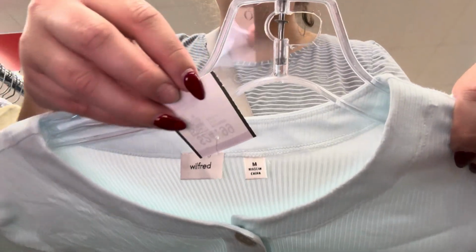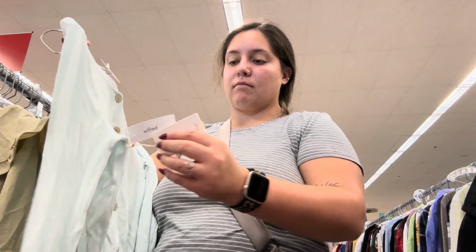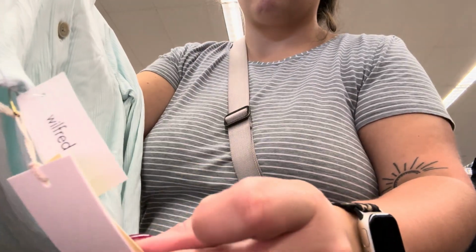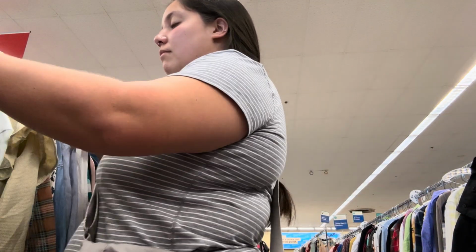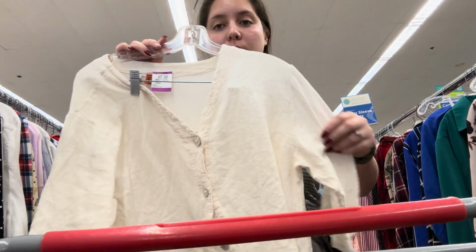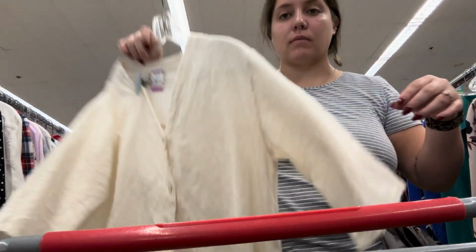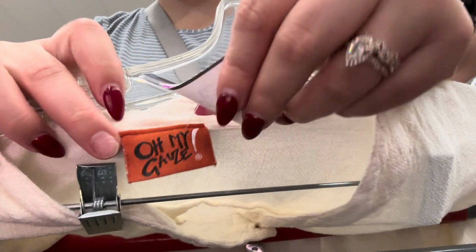This was an exciting find, Wilfred. It was new with tags, marked at $25. Unfortunately, I did have to leave this behind. I would not pay that much, but this brand is really good to look out for. When I first started reselling, I thought that this was just a TJ Maxx brand. I have a video of me saying that, and then I realized it was worth a lot. This is Oh My Gauze. They make gauzy cotton pieces. I have sold this brand in the past, so I decided to pick it up.